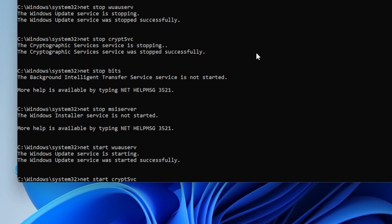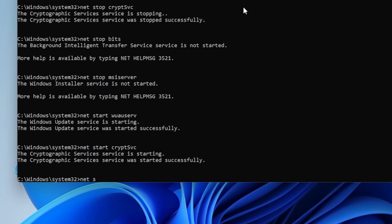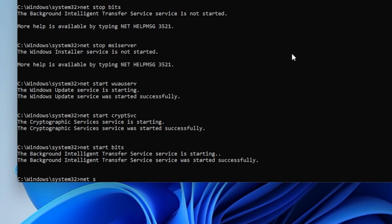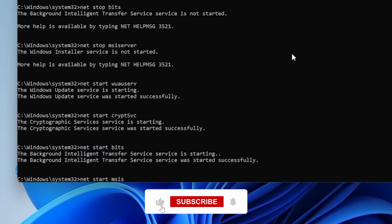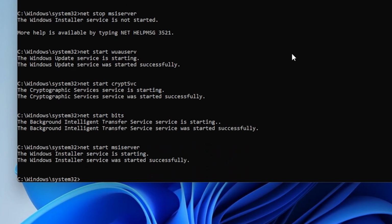net start cryptsvc. Enter. net start bits. net start msiserver and press Enter. Now close the command prompt and restart your computer.